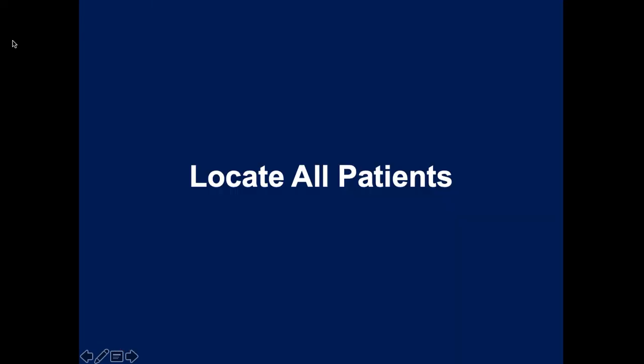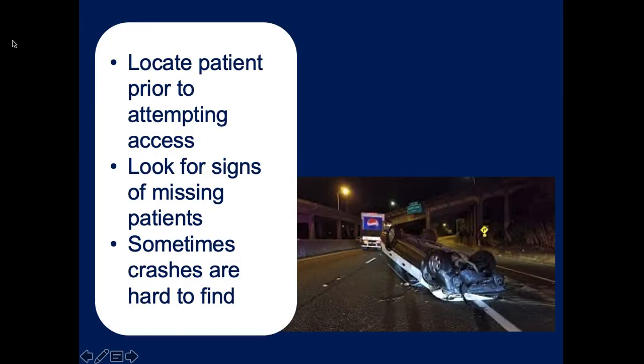This is probably a good idea: locate all patients. I know it sounds kind of weird, but weird things happen on these calls. I go on a lot of calls where a car has crashed and you get there and the car is rolled over, both doors are wide open and nobody's around. And this is usually someone who doesn't have a driver's license or who was intoxicated.